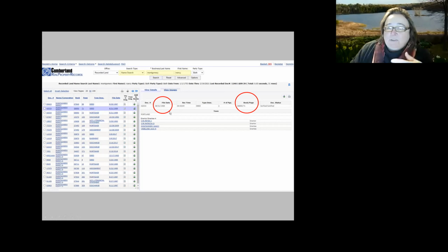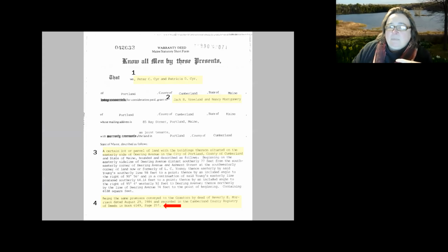The two sources of information that you're really looking for are what is the date that the deed was filed and what is the location within the Registry of Deeds. So it's in book 8,890 and page 71. On this, there are two tabs here. This is the Details tab. If you click on View Images, it will bring up a second window that will show you the actual deed that you searched for.